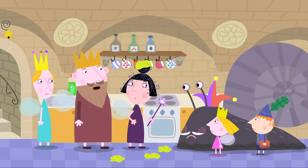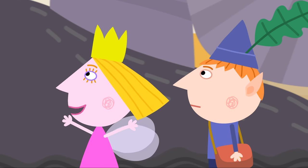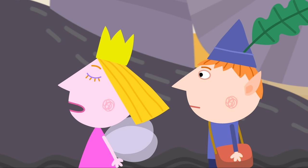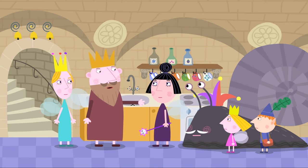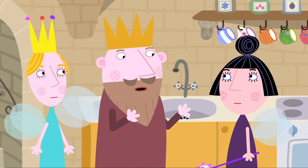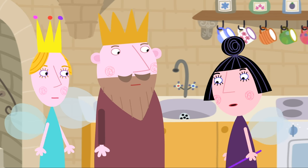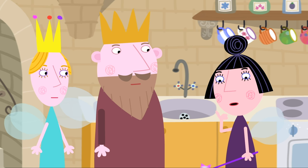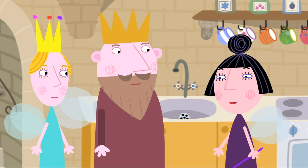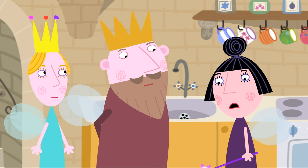What's that snail doing here? Well, Daddy, the wise old elf played jokes on Nanny Plum and she got angry and did a spell on him. The wise old elf was just having fun. Don't you have a sense of humour, Nanny Plum? Yes, Your Majesty. Nanny Plum, why did you turn him into a snail? It was meant to be a funny joke. And was it funny? No, Your Majesty.